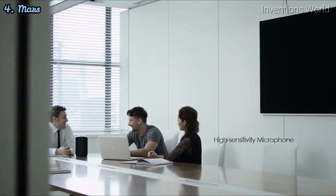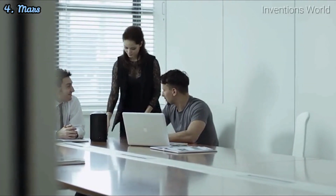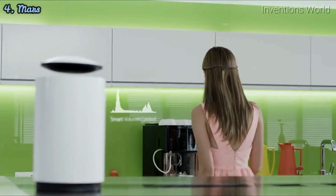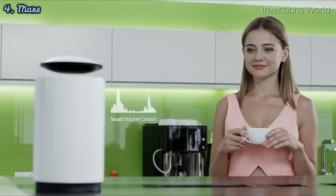In the office, Mars doubles as a speakerphone with its built-in high-sensitivity microphone. And the portable subwoofer has two USB ports for charging your phone during long conference calls. Mars can also adjust its volume based on your proximity to the device and can be controlled with your phone.